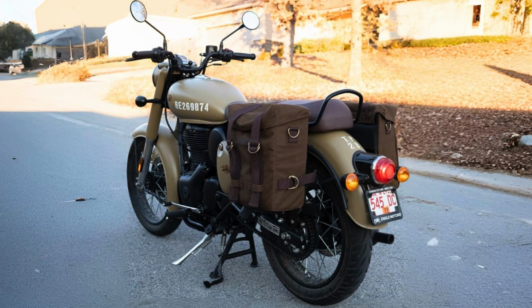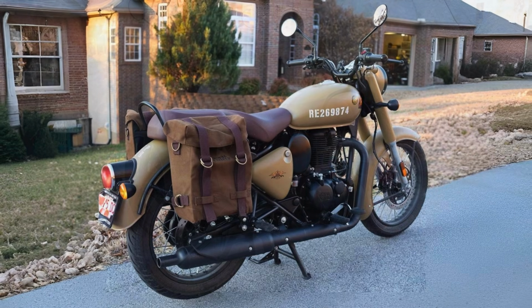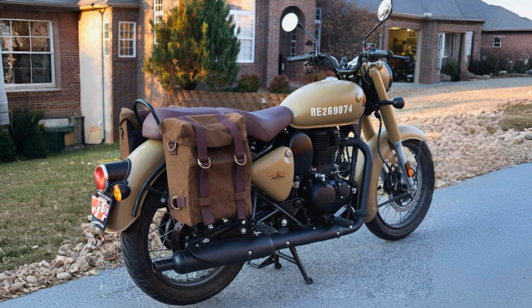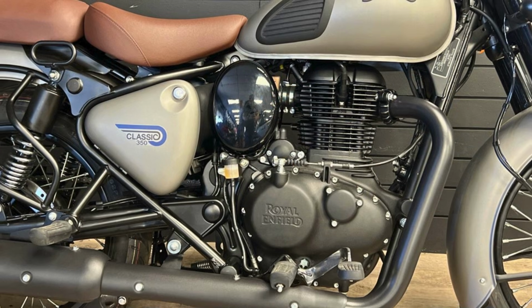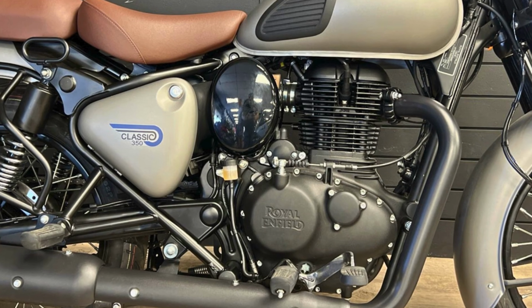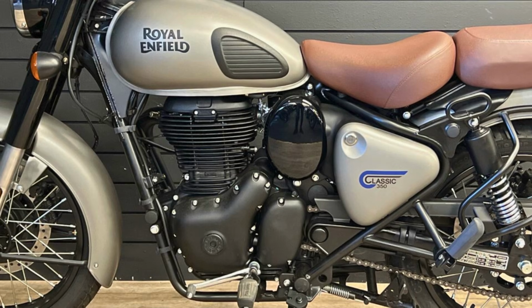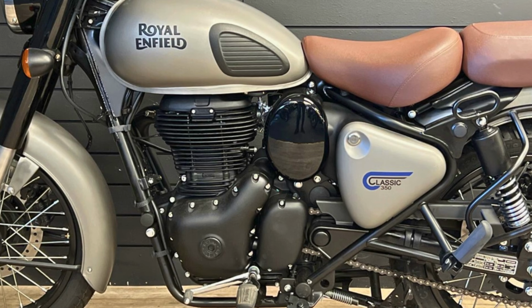The engine is a single-cylinder, 349cc unit that focuses on smooth, steady performance rather than outright speed. Riders who prefer a calm and easygoing bike over high-revving machines will appreciate the classic's nature. The motor is also well regarded for reliability and fuel efficiency, making it a solid long-term pick for budget-conscious riders in the US. One of the strongest selling points is the price.